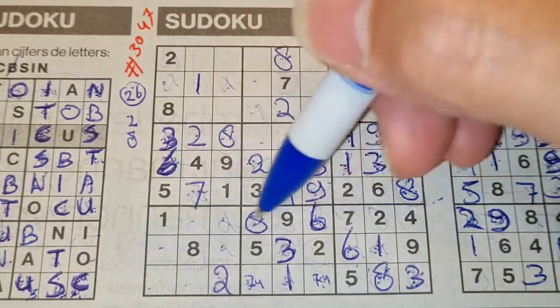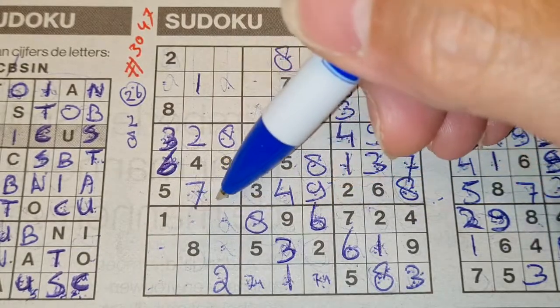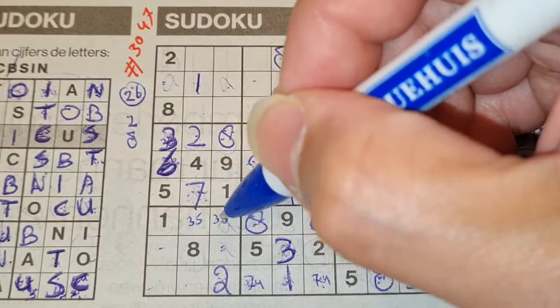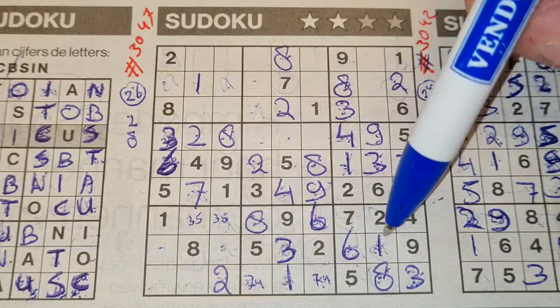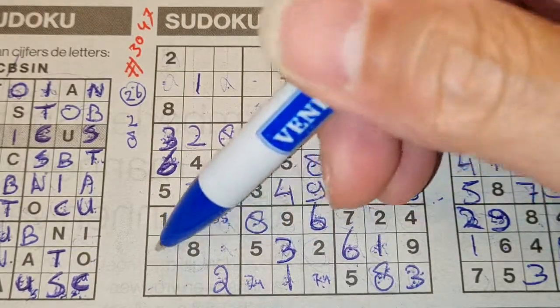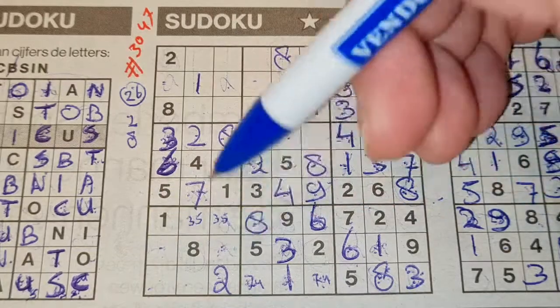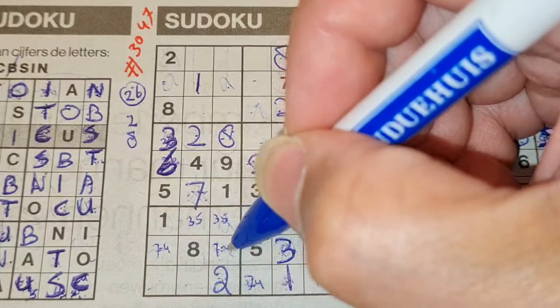Two numbers left in this row for the numbers 3 and 5. I cannot fill this yet. Let me mark those two boxes, 3 and 5. How about those two numbers in this row? 1, 2, 3. The 4 is missing and the 7 is missing. 4 and a 7. I cannot fill this yet. Let me mark those two boxes.